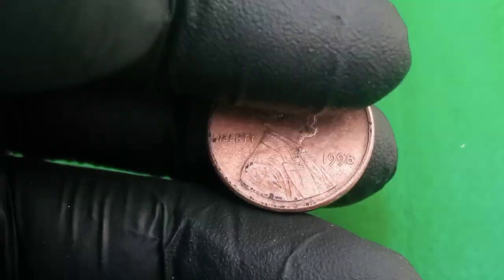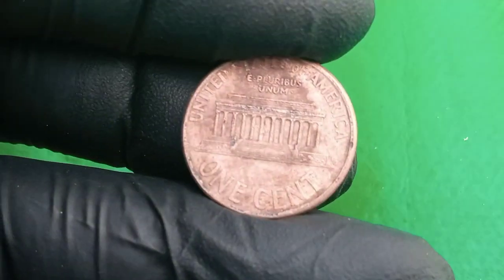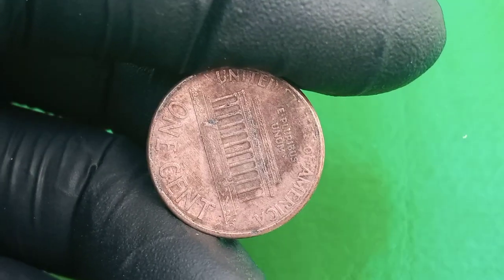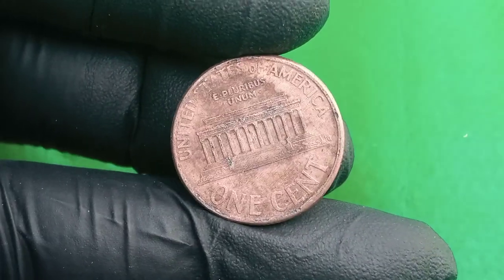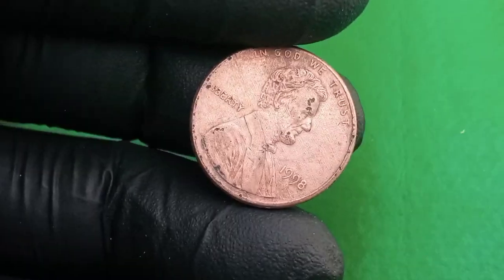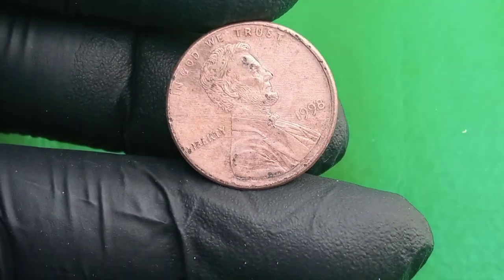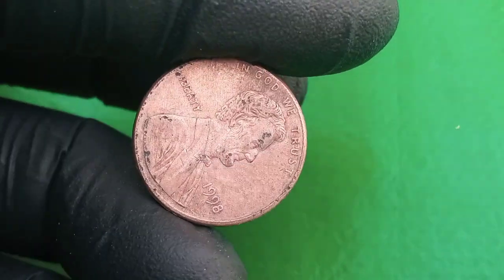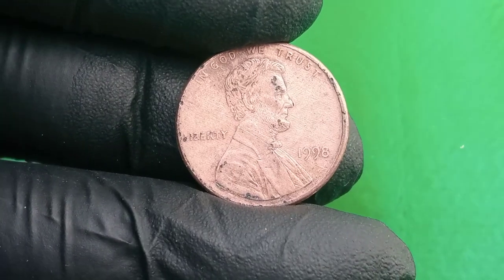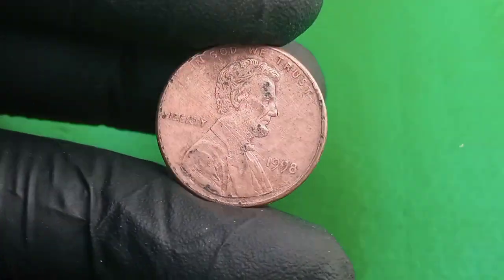Today, we're going to talk about a coin that many people might overlook or toss in their pockets without a second thought. But what if I told you this seemingly ordinary penny could be worth millions of dollars? Yes, you heard that right. The 1998 1-cent coin might just be sitting in your change jar, waiting for the right collector to discover it. Stick around, because we're diving deep into the fascinating history and the rare value of the 1998 penny that could potentially be worth a jaw-dropping $35 million.